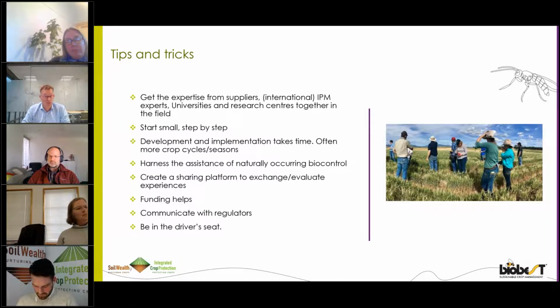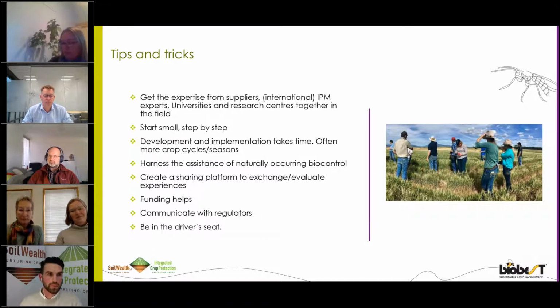Start small, small area, and step by step. Don't take your full pests at once. Just start with one and then take another one. It makes it manageable. It makes also the financial risks lower. Development and implementation take time, so you often are restricted by seasons or crop cycles.